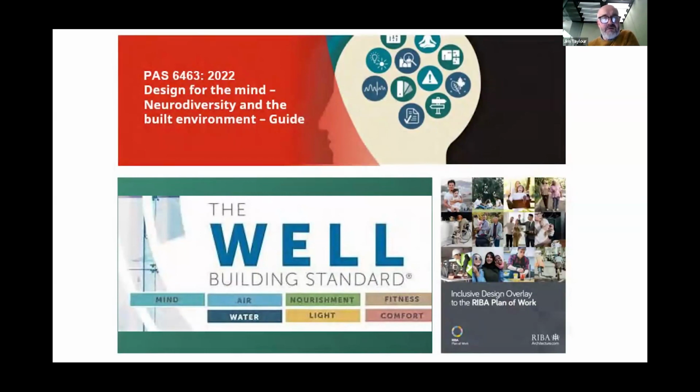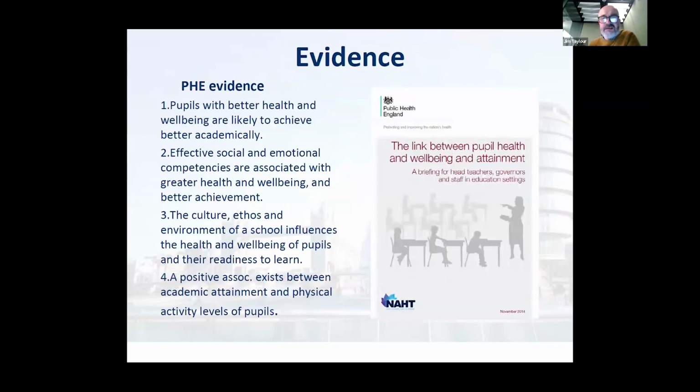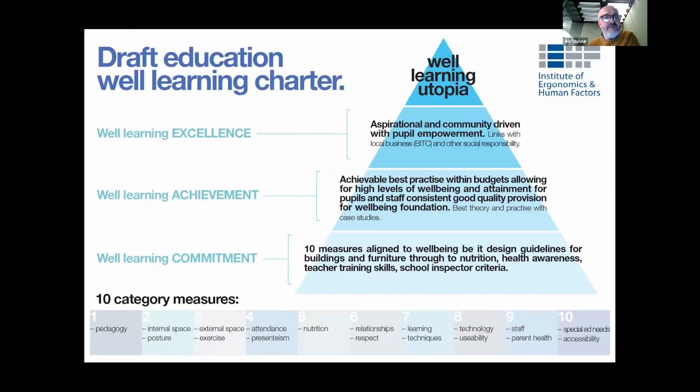A few things perhaps for you to dip into from a reference perspective. There's an initiative called the Well Building Standard. There's one for education, and that can give you some ideas on environment. There's also PAS 6463, designing for neurodiversity. That's another one to look up. And RIBA, the Royal Institute of British Architects, have something called the Inclusive Design Overlay, which is unpacking the idea of getting people with lived experiences and all the other key stakeholders together in that design process that I mentioned earlier. You may have heard of Healthy Schools London if you're dialing in from there. They're doing great stuff as well. I'm not going to go into the detail of that. So there's a few things to think about there.